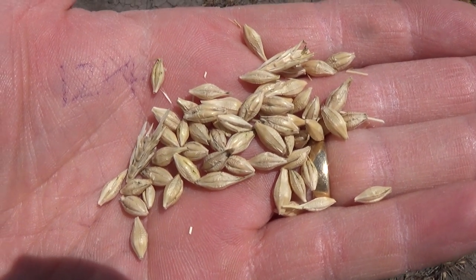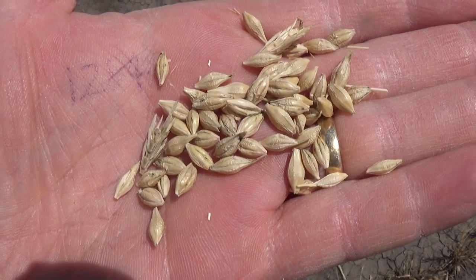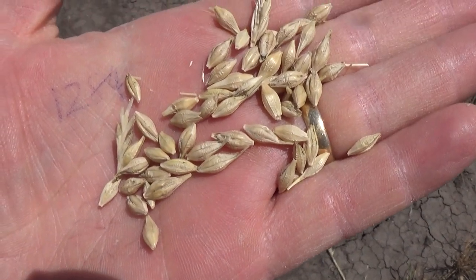The grain's very white, so it's probably not that high in protein, so maybe malt. And it doesn't look too bad a size. There's a couple of smaller ones in there, but it's not too bad.